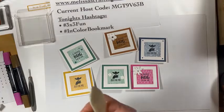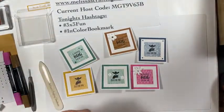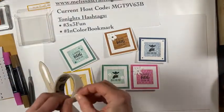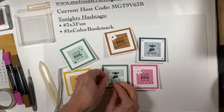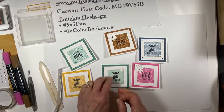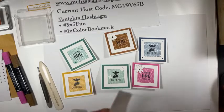Now I have another idea for my last one. Okay, glue dot. And we're going to put two on this side, one that's going to cover my little boo-boo, and one that's up a little bit higher.